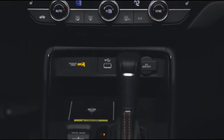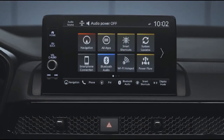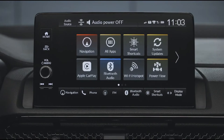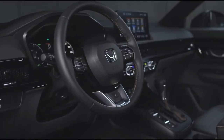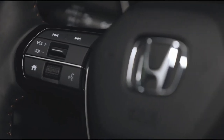A new 7-inch touchscreen audio system is standard on EX and Sport, with physical knobs for volume and tuning, and a simplified menu structure. Standard class-leading safety features include a new Honda Sensing Safety and Driver Assistive Technology, with a new wide-view camera and radar, next-gen front airbags, as well as new rear side impact and knee airbags.